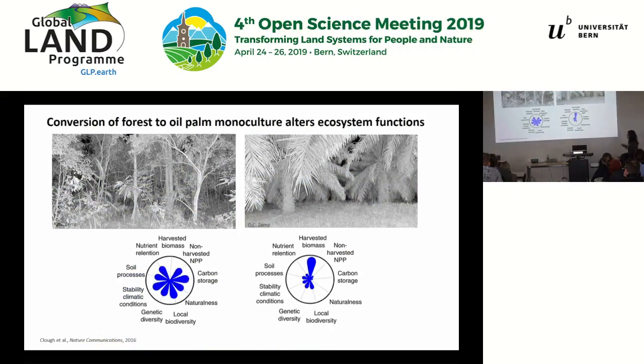Here we see a view taken from a terrestrial laser scan, and we see clearly a drastic reduction in the structural complexity of the land use, from very complex and dense vegetation in a national park in Jambi to an oil palm monoculture with very low understory. Our colleague Yann Clough published an interesting paper summarizing the effects on ecosystem functions. And no surprise, most of the functions included in the analysis are drastically reduced by converting forests to oil palm.